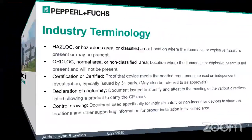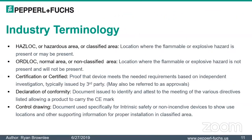So, defining the protection methods. A little bit of industry terminology. I always feel important when I say I deal with HAZLOC. Basically, hazardous location: any classified area where a flammable explosive hazard is present or may be present. Ordinary location, self-explanatory: a location without a flammable explosive hazard. So that's a non-hazardous location. A certificate or certified means we either have proof of, or a third party has approved, the product to be used in a particular environment.